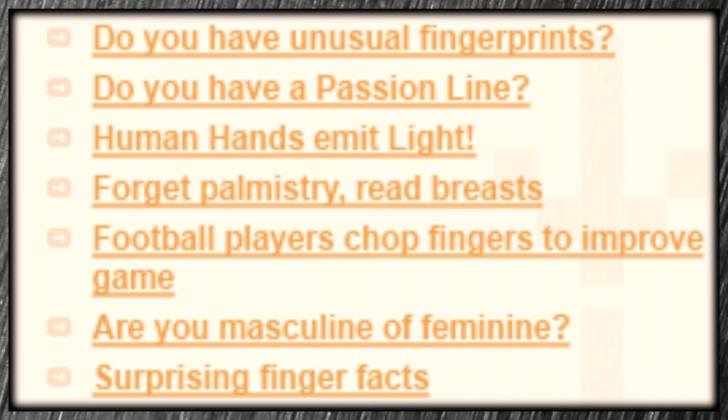Do you have a passion line? Human hands emit light. No. Forget palmistry. Read breasts. What? I like this. What? Football players chop fingers to improve game. What? Are you masculine or feminine? Surprising finger facts. A couple of those.